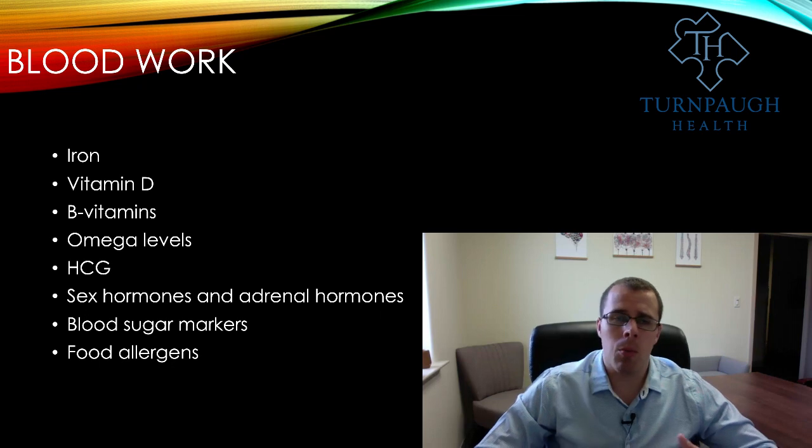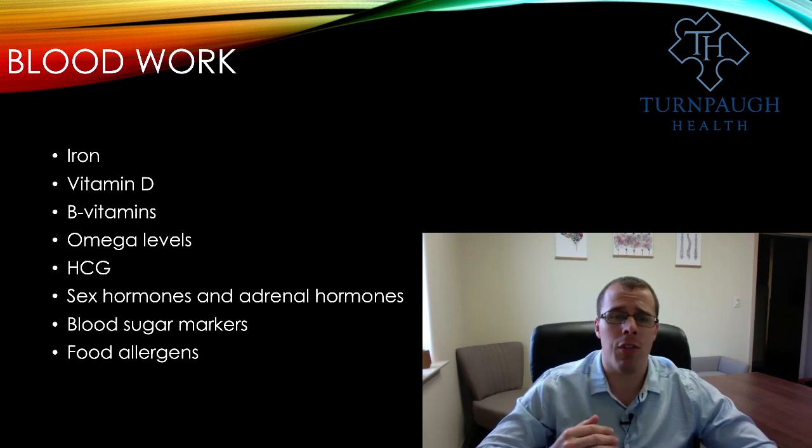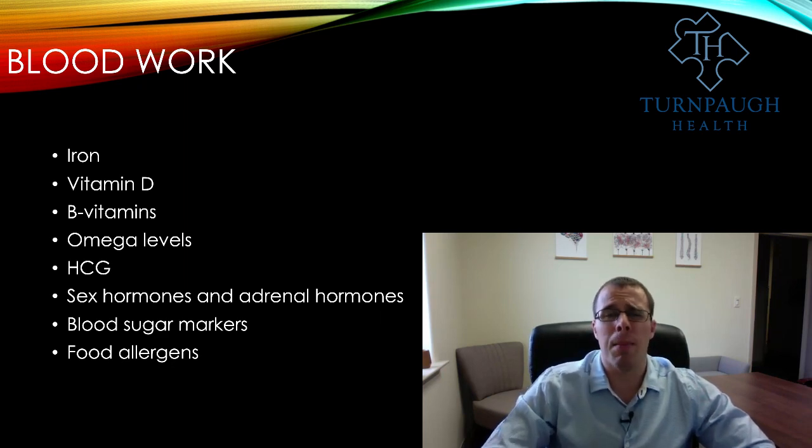Next, about blood work. Should we be doing blood work? Yes, I would recommend to at least get blood work done at least once during pregnancy, making sure we're checking levels of iron, your vitamin D, your various B vitamins, making sure your omega levels are checked. A lot of women can check their HCG, their human chorionic gonadotropin. This is typically what is being measured when you pee on the stick that indicates pregnancy level, but also the amount of this level can indicate where you are at in your pregnancy. So that's important to know.